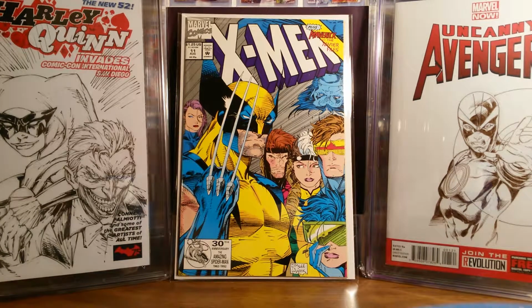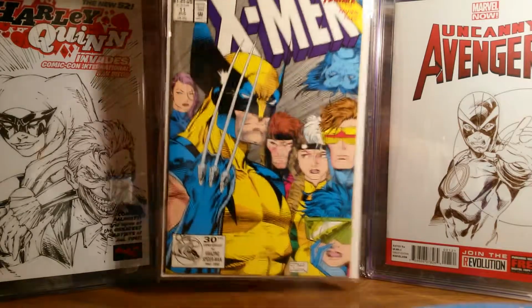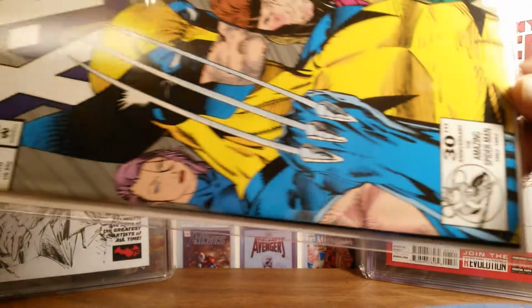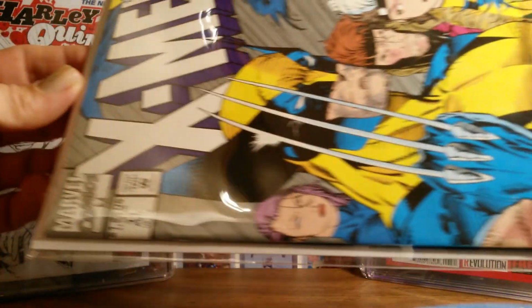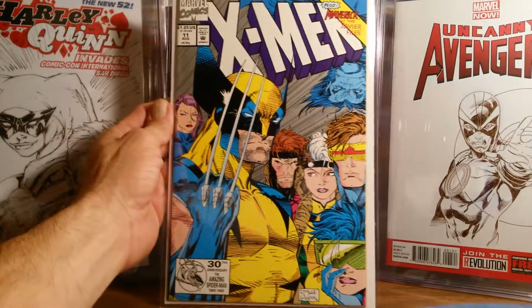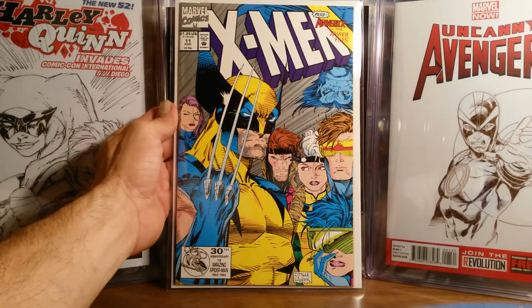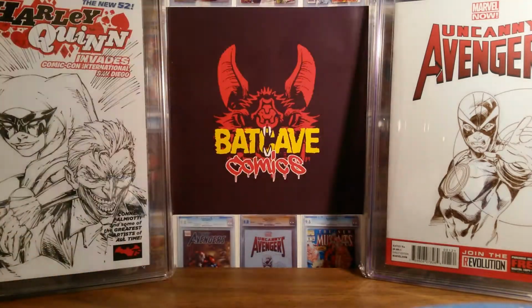This is back when Jim Lee was doing the X-Men. Still like his work. This book's in awesome condition too, by the way. I don't think there's any dings on this at all. This is another one I'll probably have graded, but I'll send it to CGC. So, most of my stuff goes to CGC, because I only live 20 minutes away. I just drive it there.